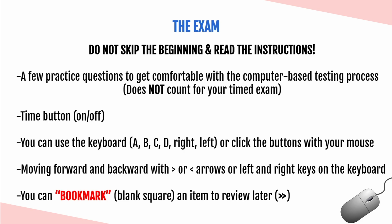So when you've finished your test, you can click the double arrow button on the bottom of the screen and it will take you directly to any bookmarked questions or any unanswered questions, which you can scroll through with those double arrows. Before you submit your test, I would strongly encourage you to repeatedly click through those double arrows to go through and make sure that there are no unanswered questions.